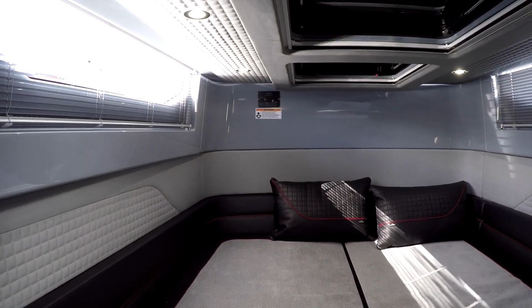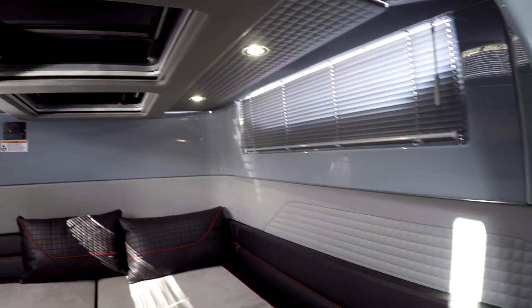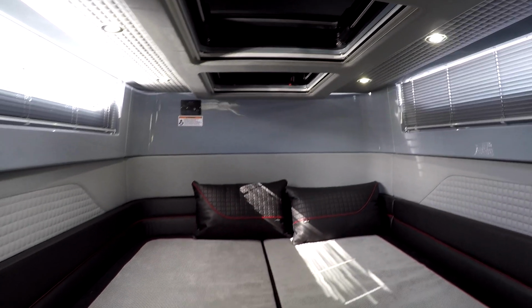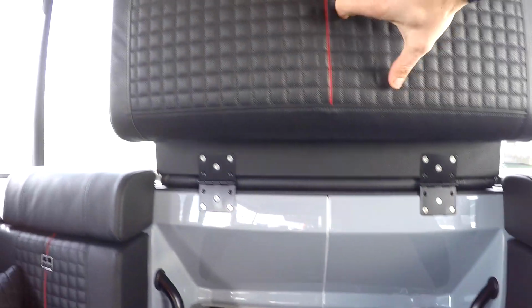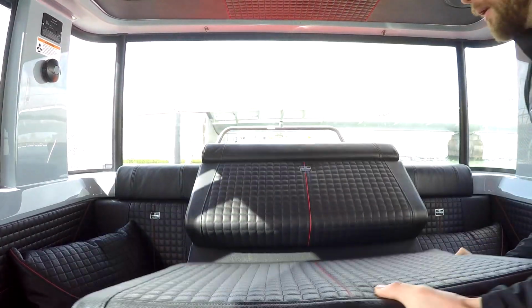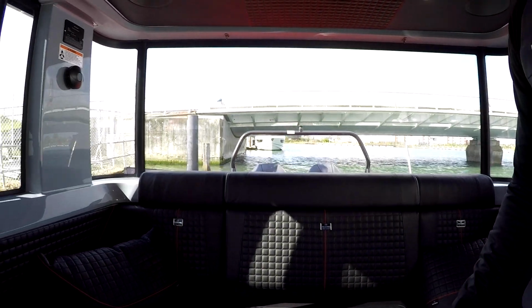Some nice big windows on the left and right hand side, and again nice airy open room, and as I've already mentioned, you've got the hatches just above you there that you can open up as well. So plenty of space, plenty of sleeping area. And then that folds back down just like that.